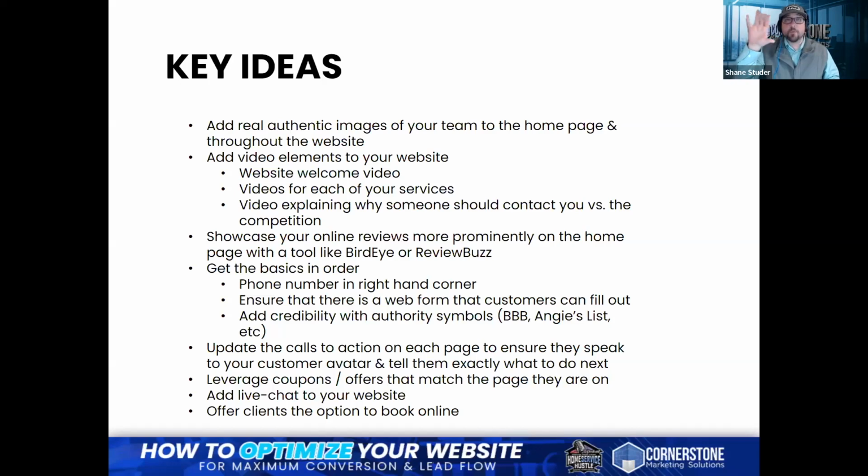Phone number top right. We want all your social media links at the bottom of the page, because once again, when people are spending 5 to 7 seconds on your home screen, we don't want them immediately clicking out and going to Facebook or Twitter or Instagram. We want to engage on your website and have them reach out to you guys for the service that they need.